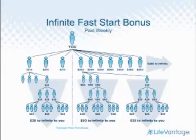Every person after your third person that you enroll, you're going to get paid $50 more than you did on the first 3. So now you're getting $260 per person that you enroll, starting with person number 4 and on. Every person that you enroll on a Vantage Pack, you're going to get $260 in commissions. And that's cool. And that pays weekly as well. This is just like the Fast Start bonus. The Infinite Fast Start bonus pays weekly.